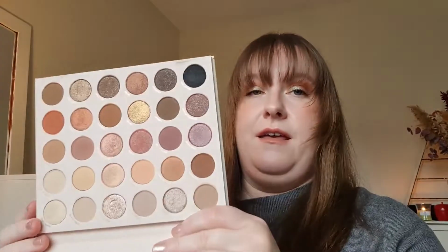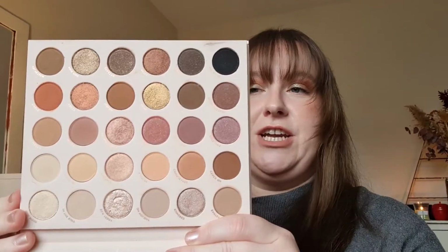So I have 2 of these 30 pans from Colourpop. So this is the It's All Good. And then I also have the, ooh, there are things balancing on it, so it's not working, Bare Necessities. So I think they're both great. Here are the 30 shades.